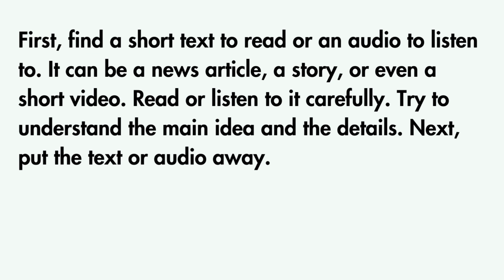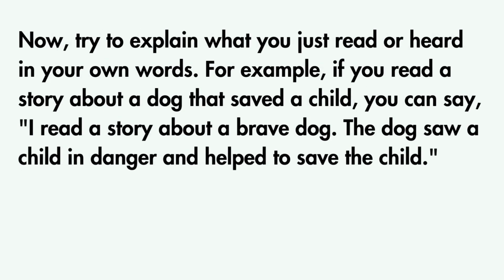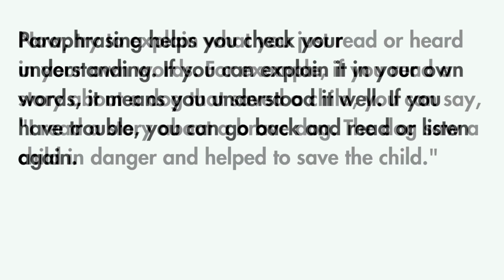Next, put the text or audio away. Now try to explain what you just read or heard in your own words. For example, if you read a story about a dog that saved a child, you can say, "I read a story about a brave dog. The dog saw a child in danger and helped to save the child."